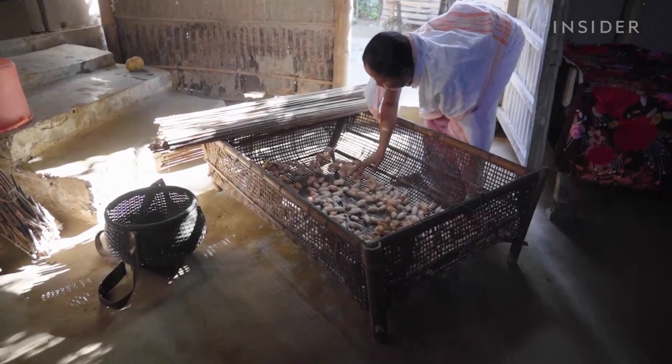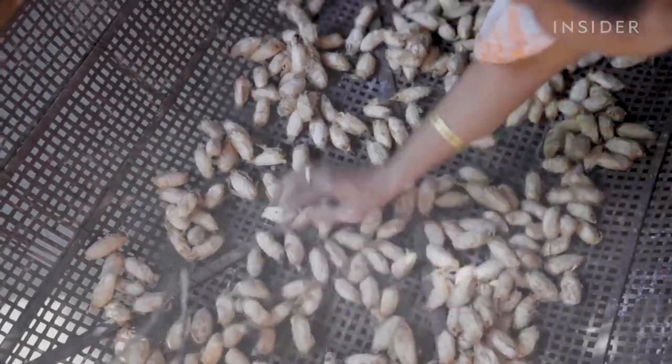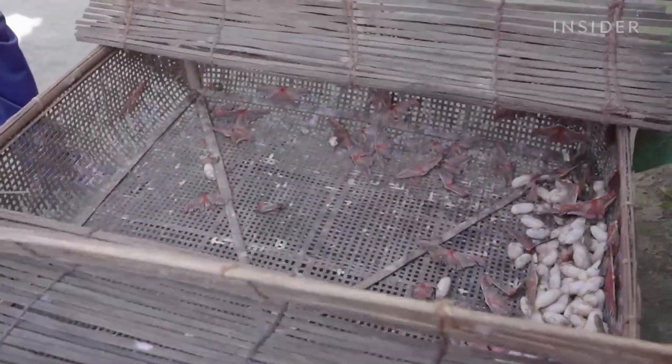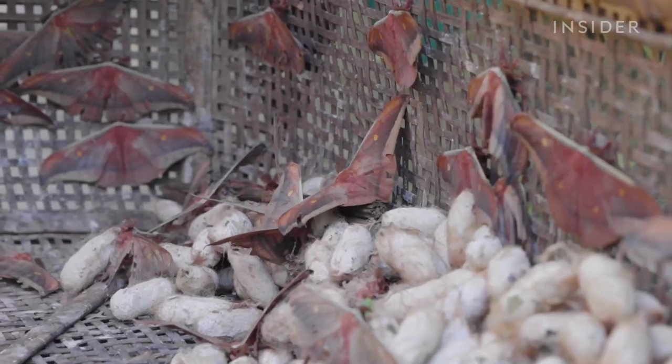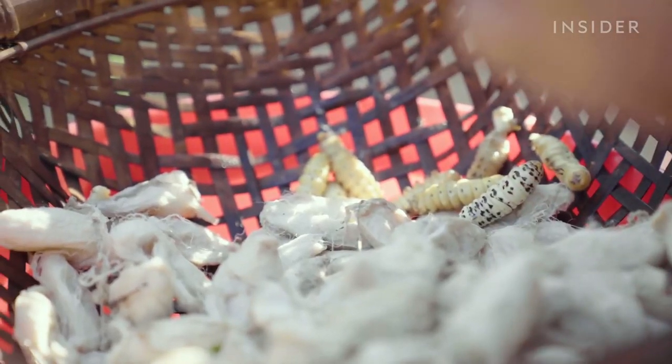Some are stored in the sakori pera, a bamboo box for keeping cocoons and moths so farmers can continue breeding Muga worms. The hatched cocoons are used for rougher fabrics, such as winter clothes and blankets. But the most expensive Muga fabrics come from unhatched cocoons. That's because the silk in these cocoons isn't torn and can be unraveled into a continuous thread.